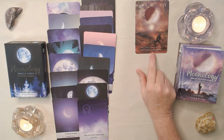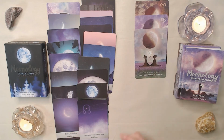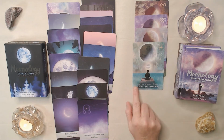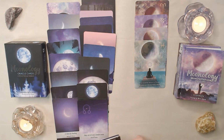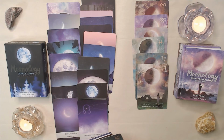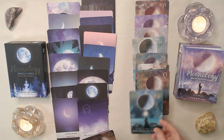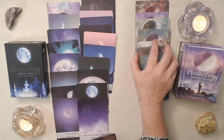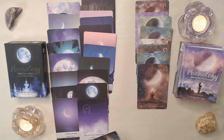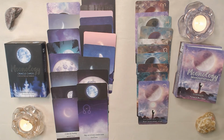So this one is the first quarter moon in Aries, this one is the first quarter moon in Aquarius, first quarter moon in Gemini, first quarter moon in Pisces, and as you can see, the chakras are represented in each one. First quarter moon in Virgo, Capricorn, Taurus, Leo, Cancer, Sagittarius, Scorpio, and Libra. Now the guidebook does explain about the chakras and how they relate to the cards.